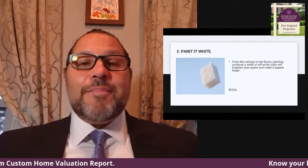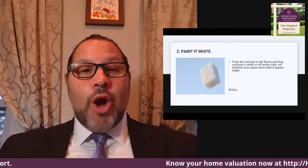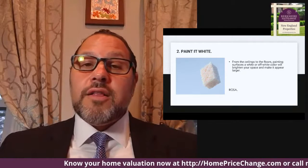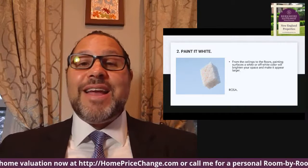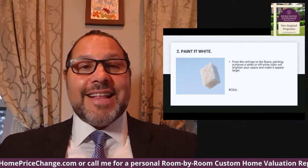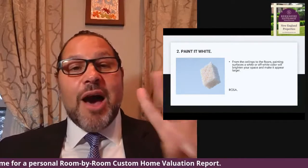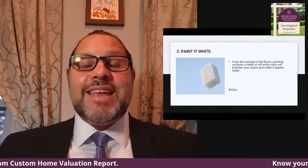Number two, paint it white, right? It doesn't have to be the walls, don't have to be a bright white, but a neutral color, an off white. The ceilings, of course, you want to have white in most cases. You do want to make it look as clean as possible, as bright as possible. So, number two, paint it bright, my friends. Make it simple, make it easy.